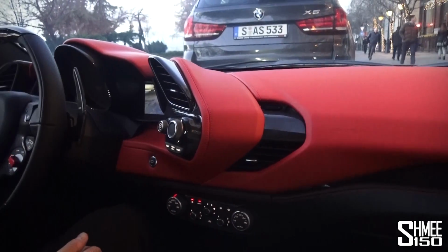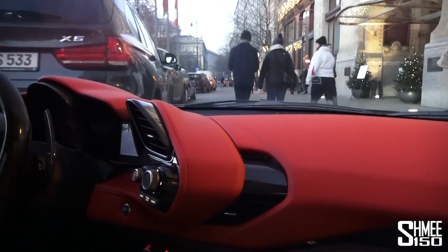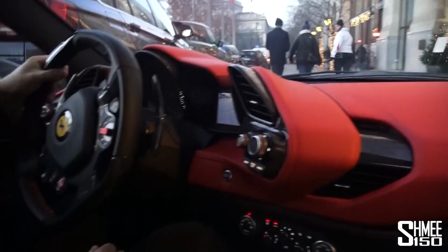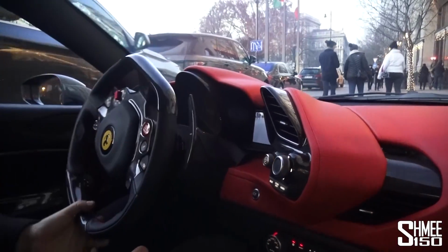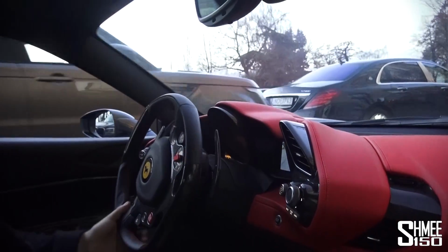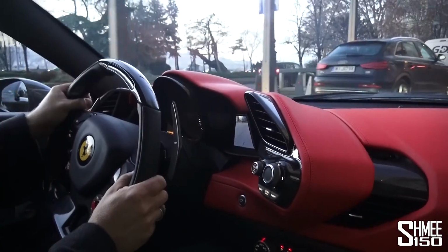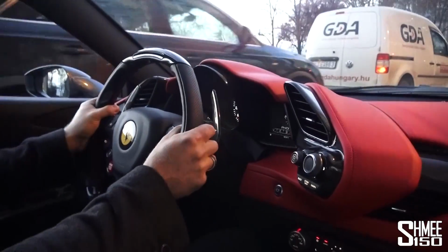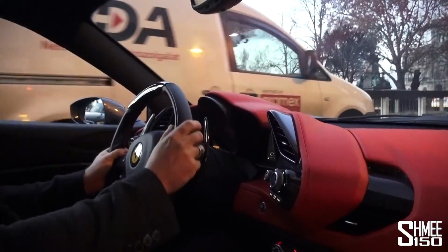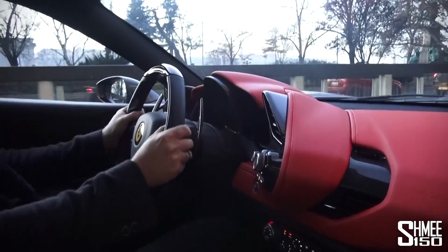Let's see if we can get out of here without killing anyone. It's busy. So we're on Pilot Super Sports. The Aperta and the Speciale come with Sport Cup 2s, but this car actually has Pilot Super Sport. So the lap times it's posting at Fiorano and everywhere else are all on Pilot Super Sports as opposed to the Sport Cup 2s? Just a little interesting too.